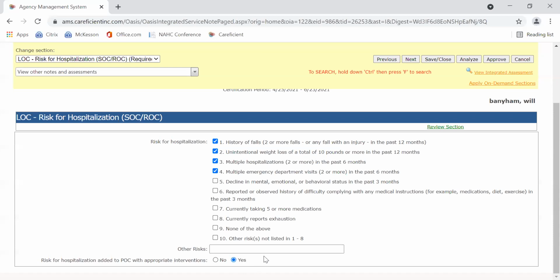Jamie, on the top right of this screen where it says review section in green, that's because this is in QA review. This actual assessment is in QA review. I did it this way so I could show you, and then I'm going to show you again with a patient of Leslie's so that we're clear on how that works.